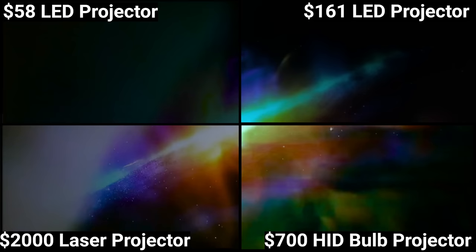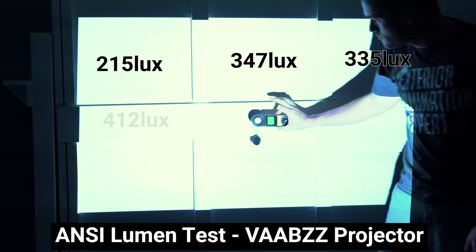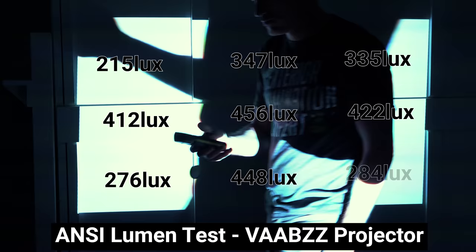The standard measurement for projector brightness is called ANSI lumens, and to calculate it, you project a pure white screen and then divide it up into 9 sections. Using a lux meter, you measure the light output at the center of each of those 9 sections, and then average those numbers and multiply that by the screen size in square meters.